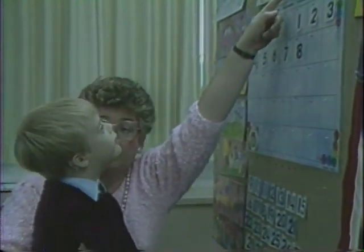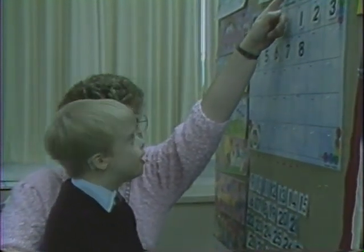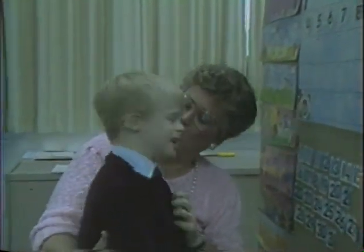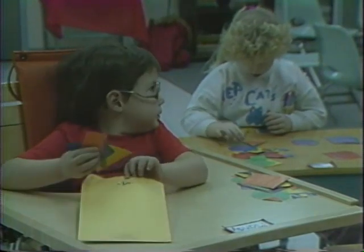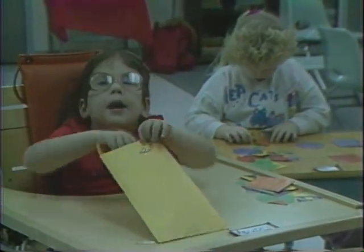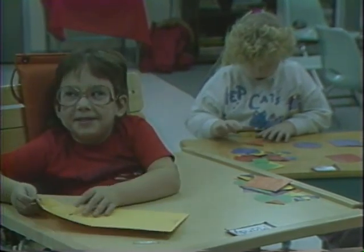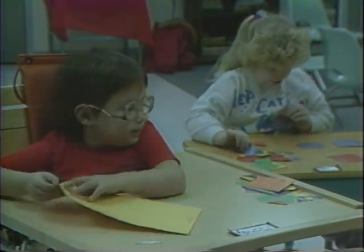So you need to find a part that they do well, develop this to the fullest of their ability, so that eventually they can find even a vocational occupation as an adult. What activities do you do to help the children learn?